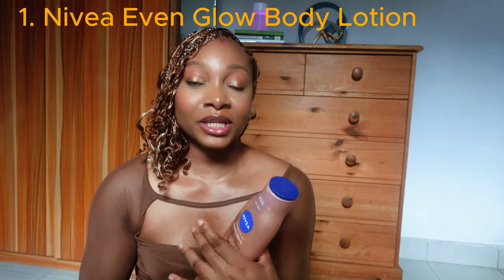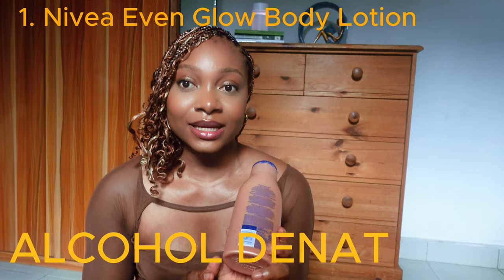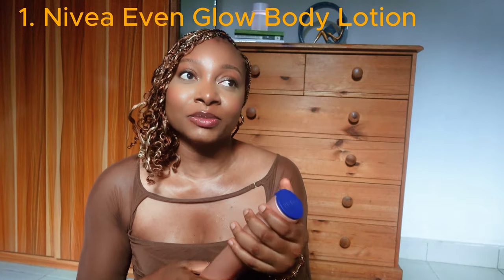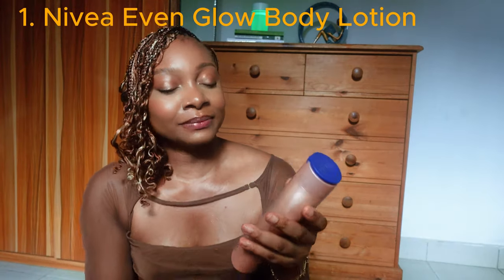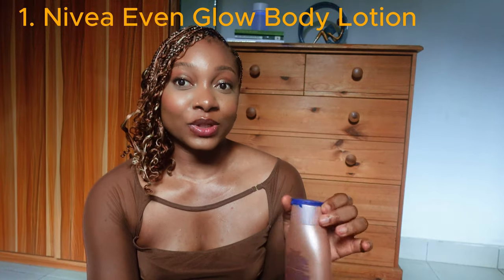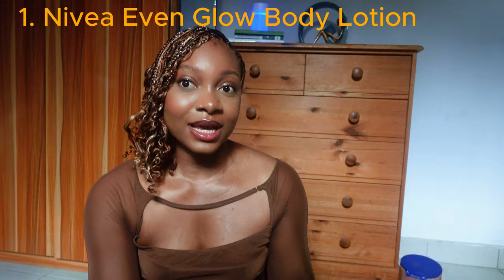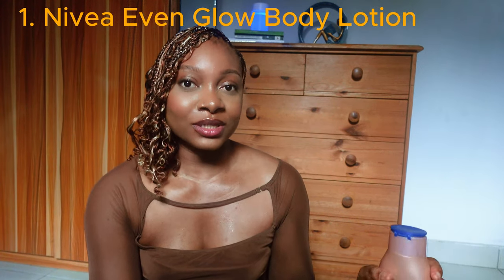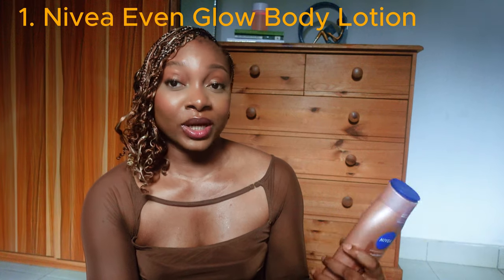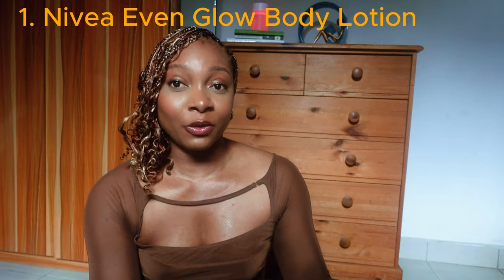Now, the second ingredient that it has is alcohol denat. I feel like this is a controversial ingredient, because when I saw that it had alcohol, I was like, I'm not really sure, because I don't like anything that contains alcohol, especially skincare and my hair products. I don't like when they contain alcohol, because as we all know, alcohol is drying. So if you're someone like me that has dry skin, or even if you don't have dry skin, I think that everybody should stay away from alcohol.